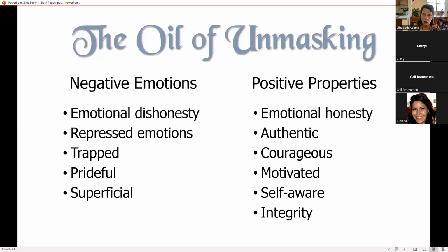But if you acknowledge that a certain feeling, that certain thing that you were made to feel when you were young, if you realize it, then you can deal with it. And I know I've had different times in my life where lots of those issues have come up. So the things that we want to feel less of, the negative emotions that we sometimes deal with, are emotional dishonesty, repressed emotions, feeling trapped, prideful, and superficial. None of us have ever experienced any of those, I'm sure.